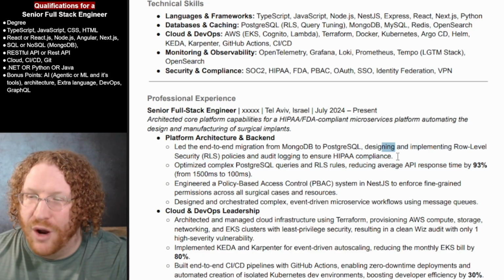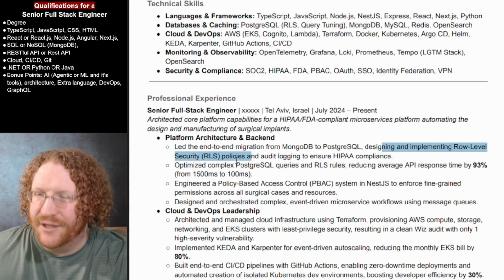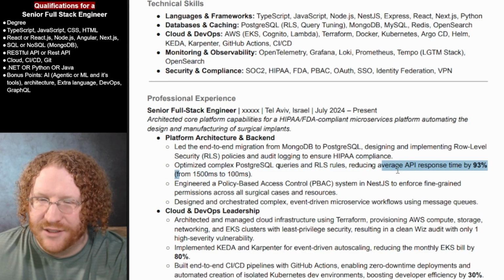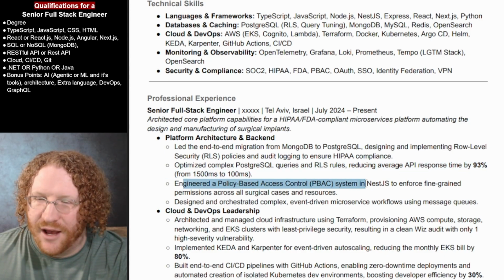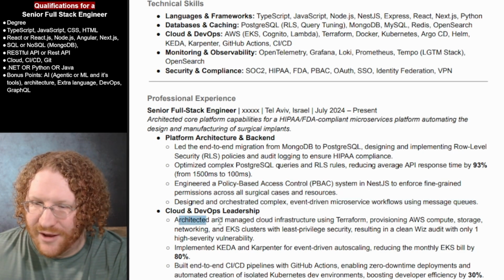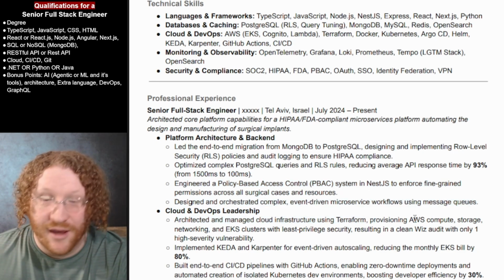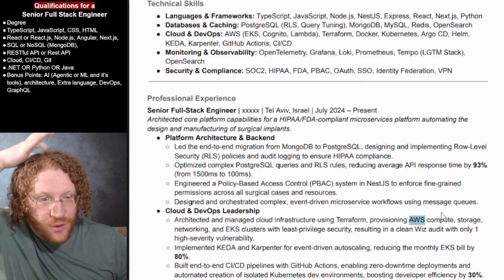Good. What is a row level security, RLS? That is a hot dog. It does not matter. This is a hot dog. This is a hot dog. This is still a hot dog. This is a hamburger. And that is the mistake that you are making.